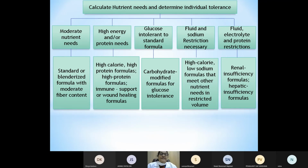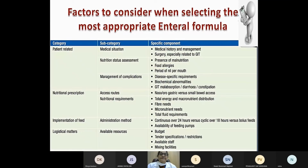If the patient has moderate nutrient needs, go with standard or blenderized formulas with moderate fiber content. And if the patient requires high energy and high protein, high calorie, high protein formulas, immune support or wound healing formulas are preferable. For glucose intolerance to standard formula, use carbohydrate modified formulas, and in fluid restriction cases, use high calorie, low sodium formulas that meet other nutrient needs in restricted volumes. And for fluid, electrolyte and protein restrictions, renal insufficiency formulas or hepatic insufficiency formulas are preferable.